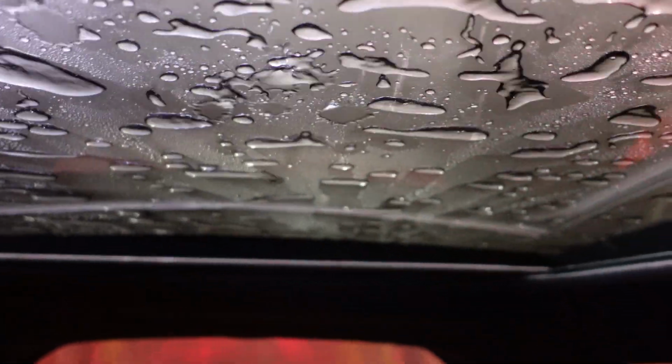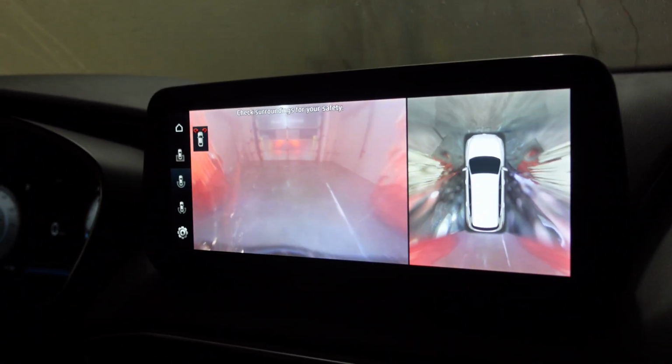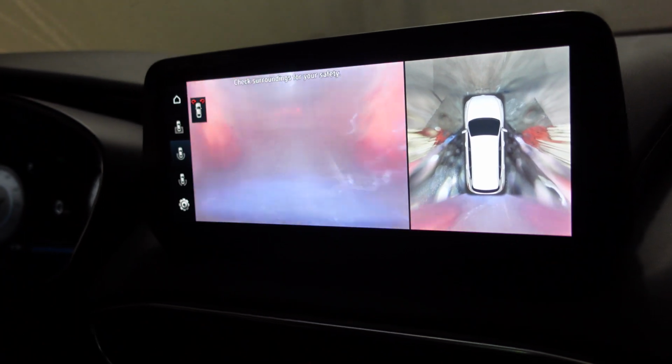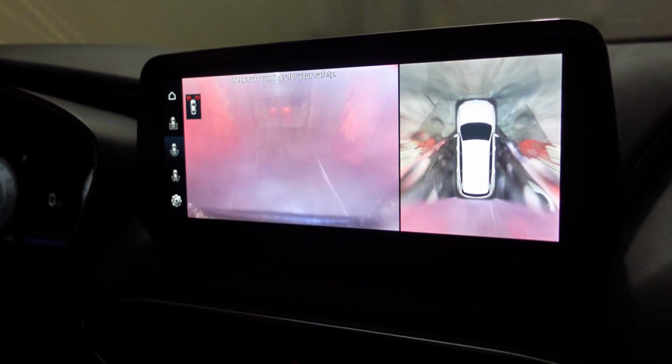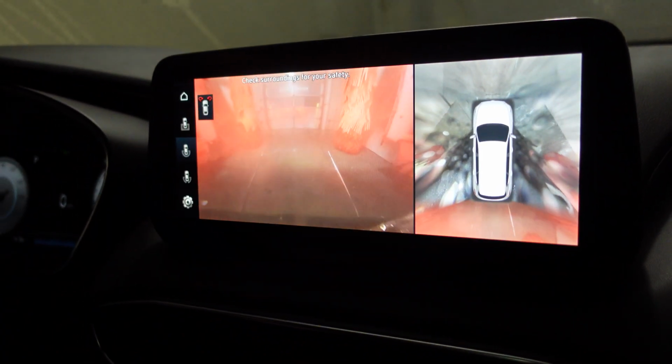There's the rail that it goes across up there. Yeah, this water looks clean. I think this is the spot for rinse. Okay. Rain-X worked good. You can see it beading off like crazy. Oh, and we're done.